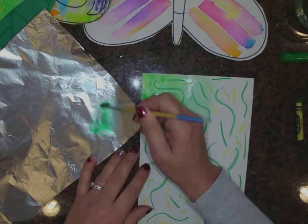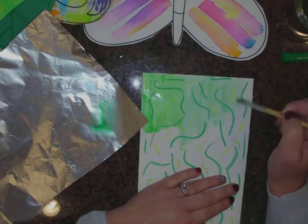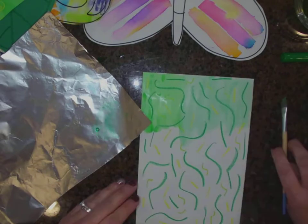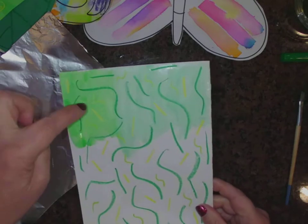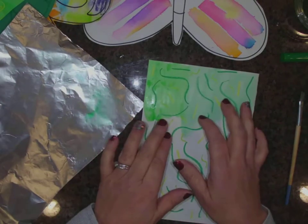It's a different color green than this one. But I can go ahead and paint, paint, paint my whole background of my paper. And now I have green. I have my own green painted paper, kind of like Eric Carle would use to make his art.